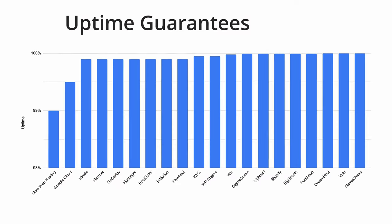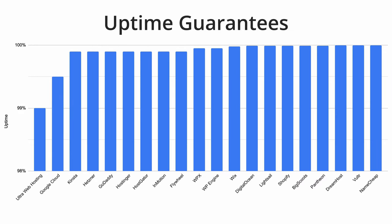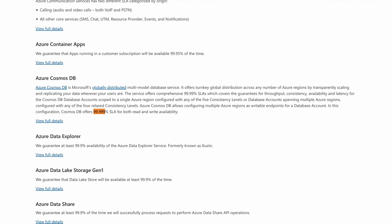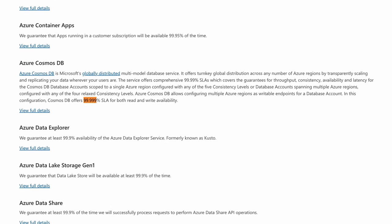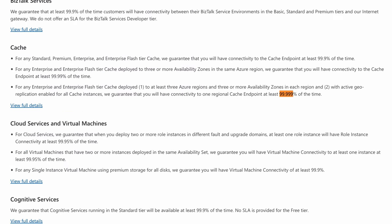Here is a chart of uptime guarantees from an assortment of 20 different web hosting providers. As you can see, uptime starts at 99%, there's a 99.5%, a 99.95%, even more 99.99%, and finally a few 100% uptime guarantees from these hosting providers. I even found a 99.999% uptime guarantee in Microsoft Azure's service level agreement for certain configurations of their Cosmos database and cache servers.